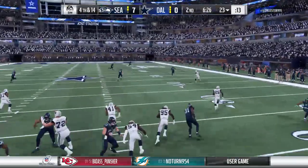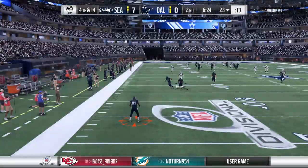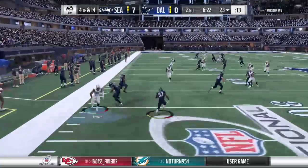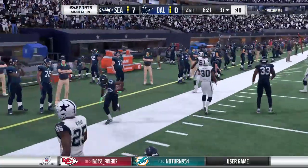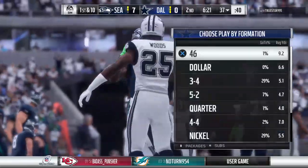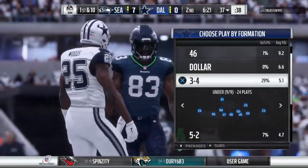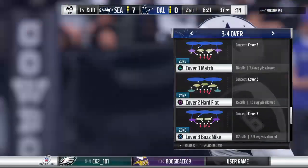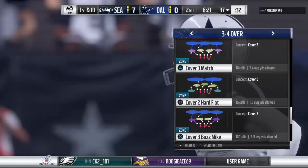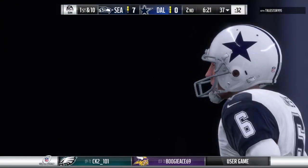He gets this one away, and boy, it's another boomer. It's taken to the 26, and he'll go out of bounds across the 35-yard line. Give him 11 yards that time on the return, and possession will switch hands. 1st and 10.